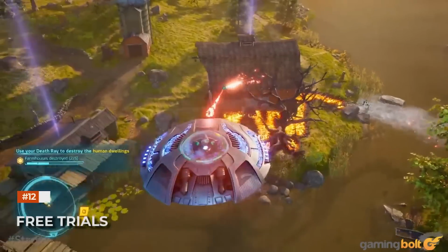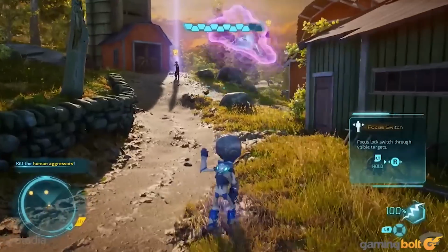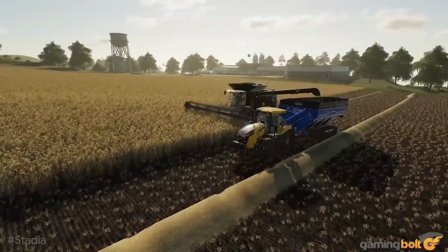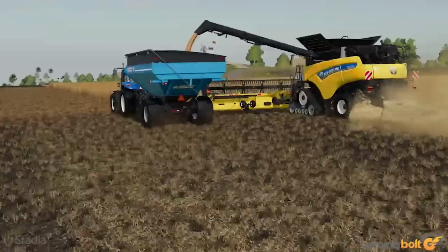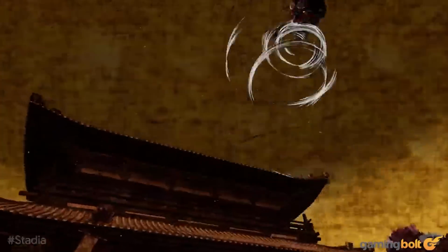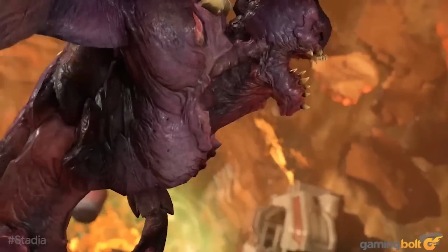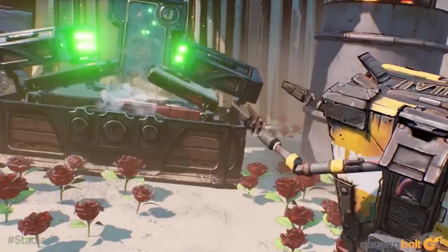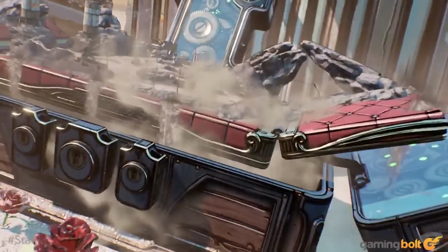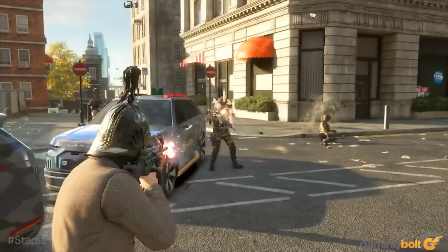Free trials. It's understandable that many people will be skeptical about the viability of Stadia and whether its theoretically sound ideas can be executed well. Given that, free trials are something that a lot of people will be hoping for. But while Google will eventually offer free trials for Stadia, they will not be available at launch. There's no mention of a specific date when this will happen, but according to Google, it's something that's high up in their lists of post-launch priorities.